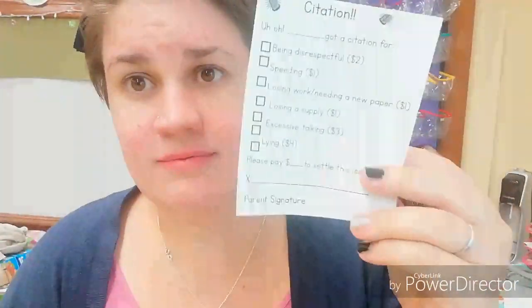And so if they had all these, I would send it home. Parent signs it, they come back, and then we kind of have a discussion about it. Like I said, I only had to use it a couple times last year because my kids took the money system really seriously. I really didn't have any problems with it.